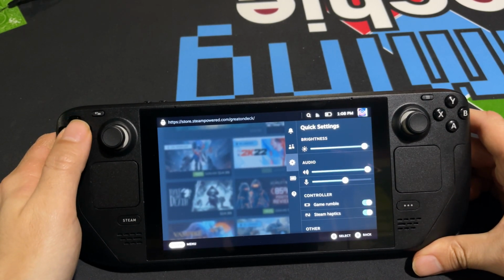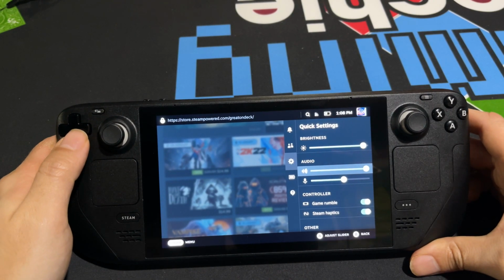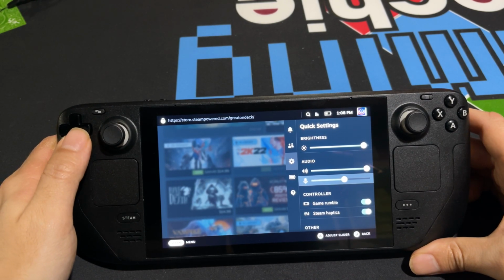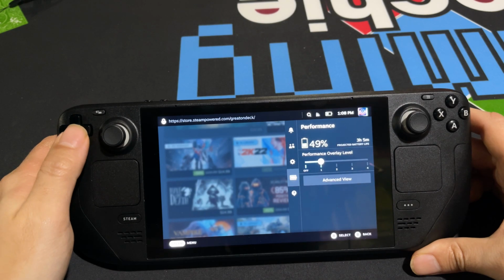Then you have your brightness settings here, your audio level for your speakers, which are actually surprisingly loud for someone that didn't expect them to be as loud as they are. They're definitely much louder than the Switch is. Microphone, of course. Game rumble, Steam haptics, airplane mode, Wi-Fi, Bluetooth, night mode, stuff like that.